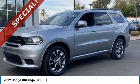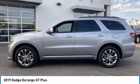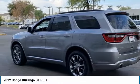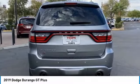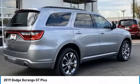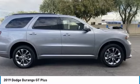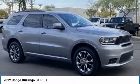To show you the 2019 Durango. The Durango allows you and your family to travel in style and comfort. It offers more interior room than most midsize SUVs and has an available third row of seating. Underneath are sturdy body-on-frame mechanicals and the option for a powerful V8 engine.